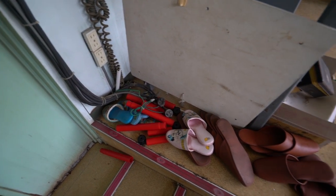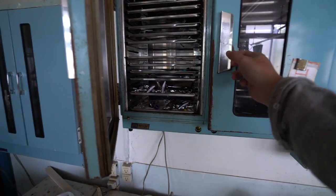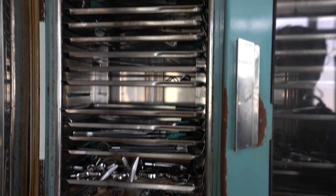Look at these slippers. Check this out. All the surgical tools for the dentist.